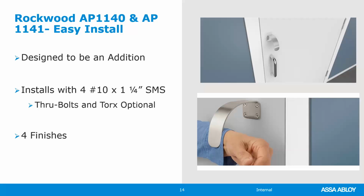The handles come in 4 finishes, 32 DMS. I'm going to talk about that finish in a little bit. US 10BE. And if you're not familiar with ASSA ABLOY's US 10BE finish, let me explain that finish for a second.